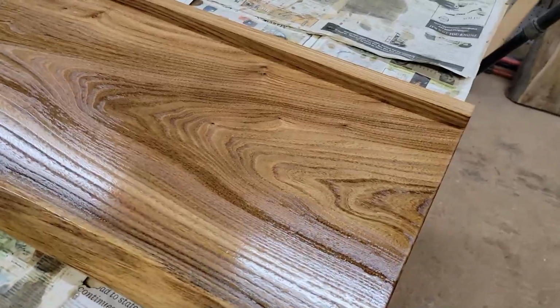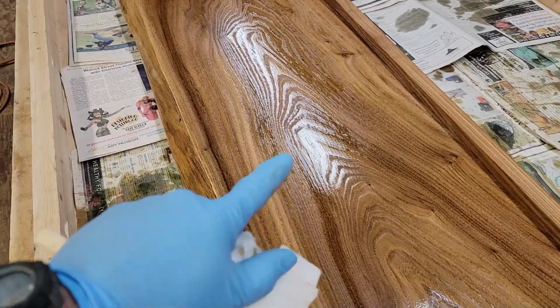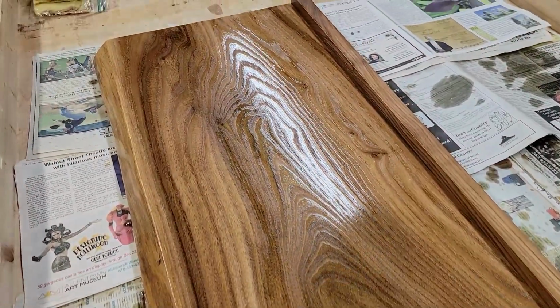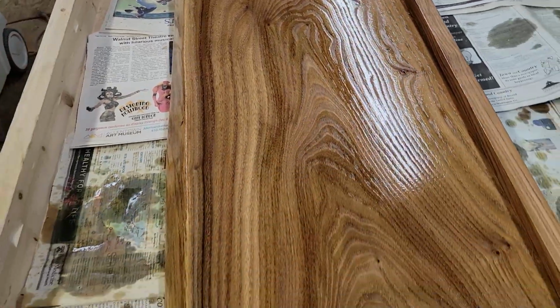It'll look wet now. It'll look glossier now because it's wet, but you can still see all the grain. I call it an open pour, open grain finish. That's the way I've heard it described anyway. Now it'll get a little bit better with each coat.